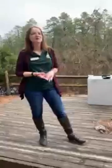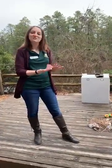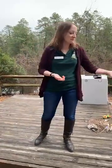To start off with, we're going to check out some of the different body shapes that a raptor may have. In New Jersey, we've got quite a few different types of raptors. We've got the hawks, the eagles, the owls, the vultures, and the falcons. But we're going to start off checking out the body shape of the falcons.